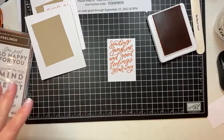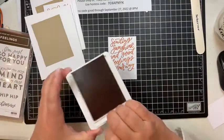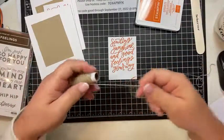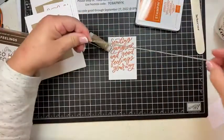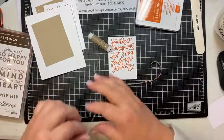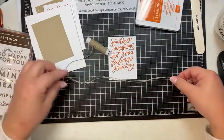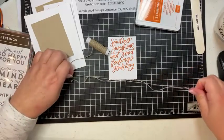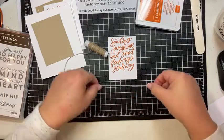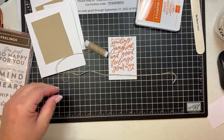So I'm going to put that aside, and then I'm going to take my twine. I'm also going to close that because I will mess it up. So I'm going to take my twine and I'm going to double it. And don't be afraid, you guys. I know some of you are very cautious about, oh my gosh, I don't want to use too much. I would much rather have too much than not enough, because if you don't have enough for your project, you get frustrated and you just don't even want to mess with it anymore. So I think that's enough.